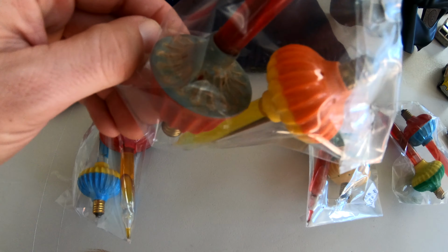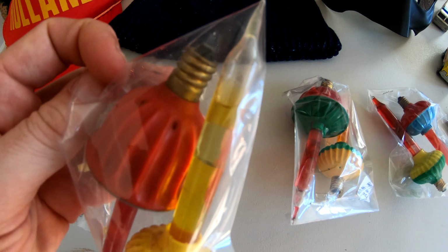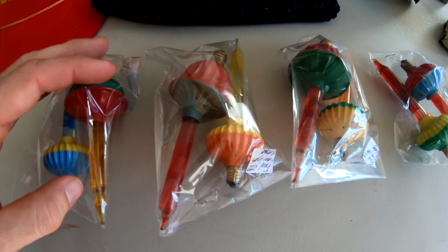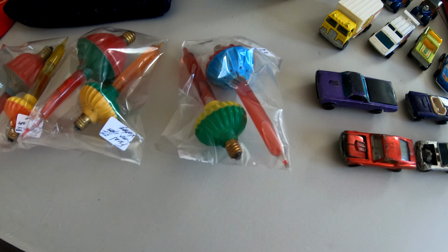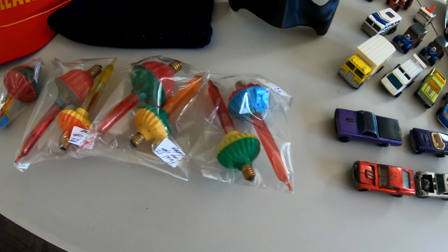Some of them are kind of grody looking, but I think as long as they're sealed and they're not all corroded at the base of them, I think they should be fine. But when I list them, I will say that I'm not able to test them.